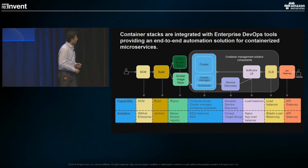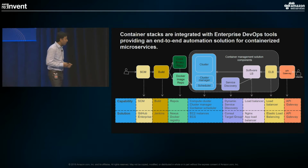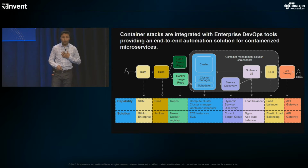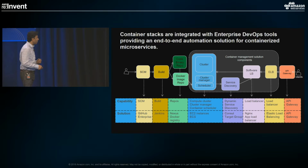So moving on, I talked a little bit about the container management solution that is required to run your containers, not just running containers, but what are all the other things that go with it, right? So this is the end-to-end pipeline view of our DevOps pipeline for delivering microservices, right? And here, I want to talk a little bit about each component in this pipeline. And our goal is to build an operationally simple solution for each of the components.